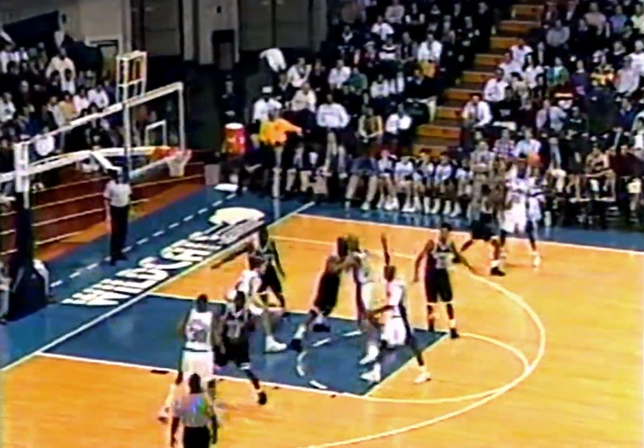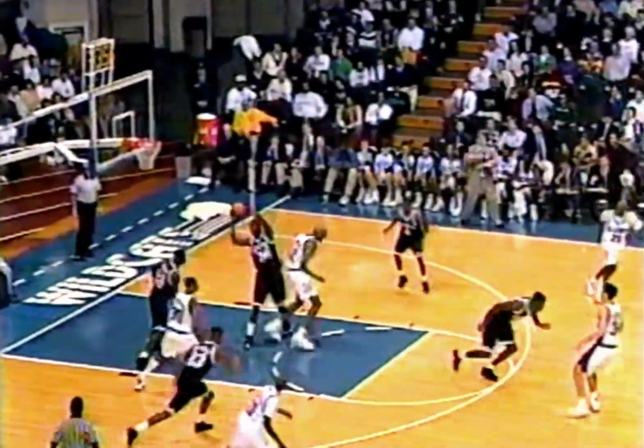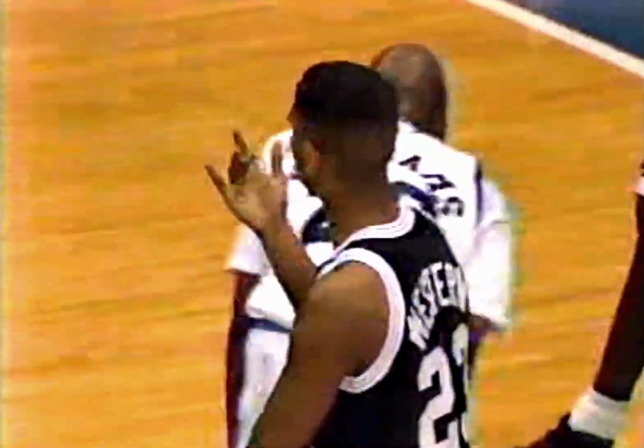Lawson to Haynes, guarded by Abdullah. Lawson had Smith on the hip. Evers read it. Lawson spun right out of it. Franklin Western baseline. Lawson comes back with the block. Ball hits the stanchion.